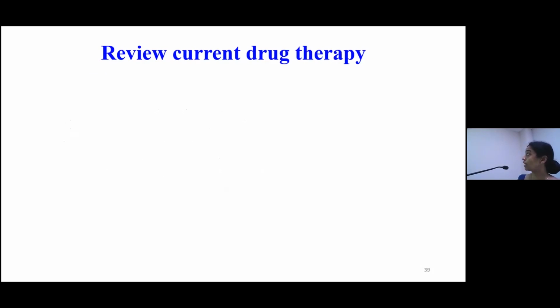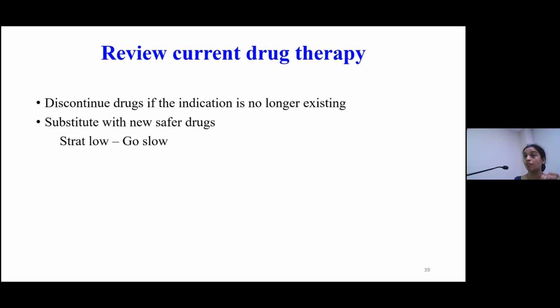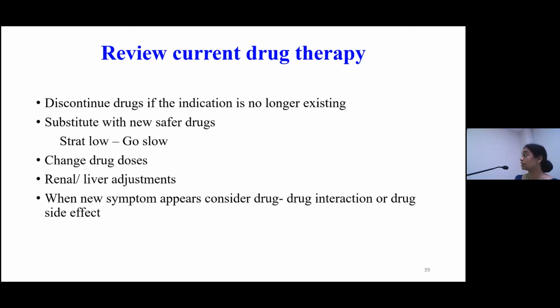So how do we review the current drug therapy? You have to discontinue drugs if the indication no longer exists, like iron and risperidone in our patient, and substitute with new safer drugs. You can give a new safer drug instead of hazardous drugs. In geriatric medicine, we say start low and go slow. We have to start with a very low dose and up-titrate very slowly. So change the drug doses at the correct time, and we should do renal and liver adjustment. When new symptoms appear, consider drug interaction or drug side effect rather than a new illness, and you have to prevent the prescribing cascade.